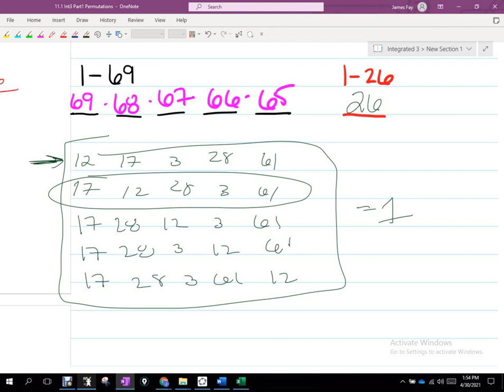In order to do that, there are actually 120 different orders that we need to remove, basically. They're basically duplicates. These 5 all win. So I want those to be counted as just one. So what we do is we divide them out.